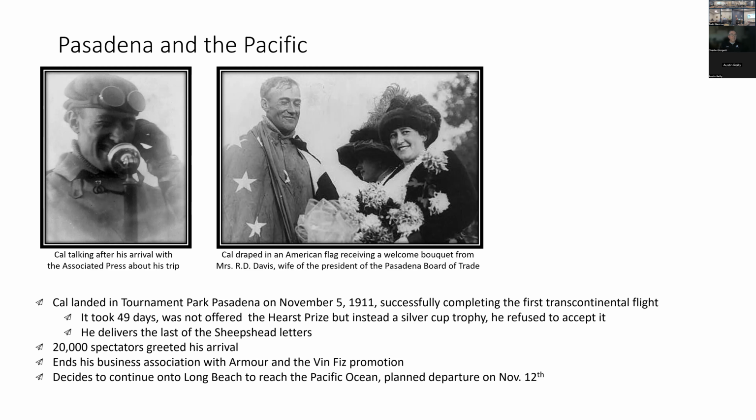And now that he's completed the trip, he ends his business relationship with the Armour company, and the Vin Fiz promotion effectively comes to an end. But he decides he's going to carry on to Long Beach because he wants to bring the plane to the Pacific Ocean. And so he plans to depart on November 12th to do so.